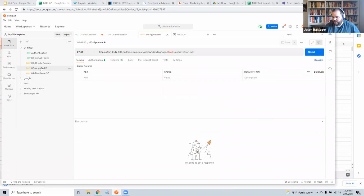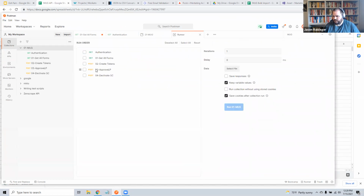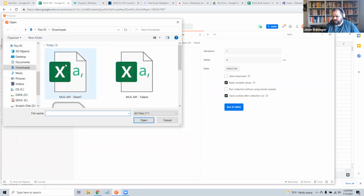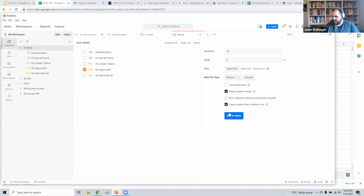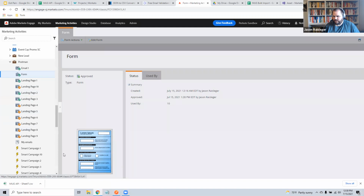And now when I come up here to approve landing page, I'm again going to go back into the runner. This time select all, just approve this. And I'm just going to run. And we'll even see that they're being approved right before our eyes. So this is pretty cool. And then the last thing, what's that? That's amazing. Yeah, I was going to say it's huge. It makes you not so wary to make updates to assets, knowing that you have to approve them.